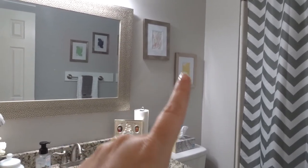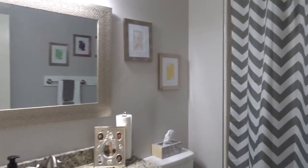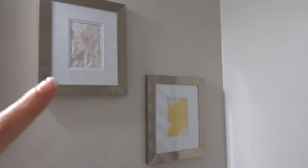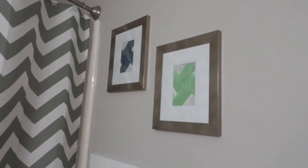These frames are actually dresses from when I was a little kid, and my mom made little patchwork squares out of them. So I framed them and I put them in here. I know for sure that this was an Easter dress, and this was my preschool graduation dress, because I vividly remember those. These I'm not sure. I'm gonna have to ask my mom.